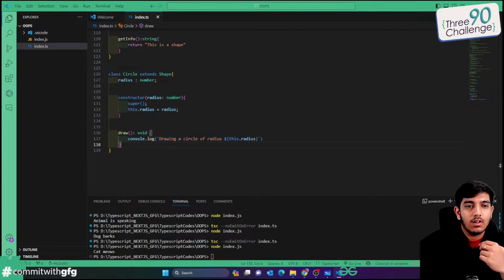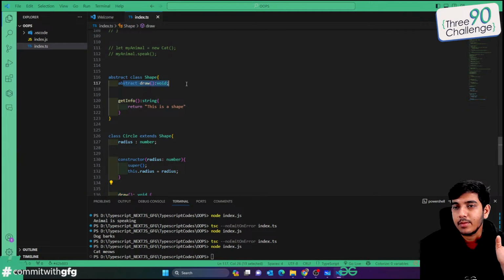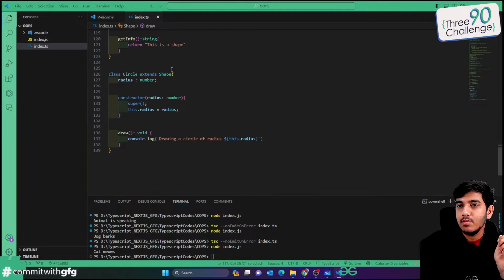So Circle is a concrete class, that means the child class that extends Shape and provides implementation for the draw method. You can see we are trying to use this abstract method. Okay, we are not using the abstract method here, we are using it inside the child. That means if you don't write it here, you just define it here, that's fine, but you have to use this abstract method in the child, that's important.